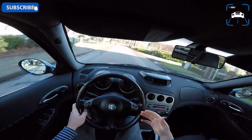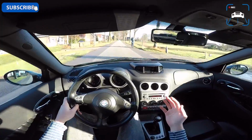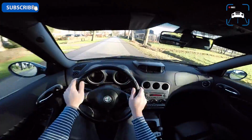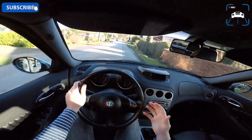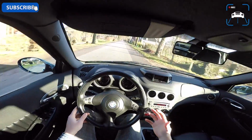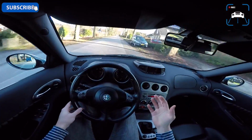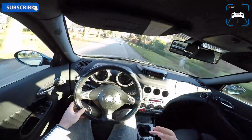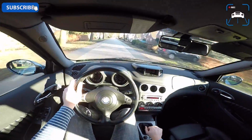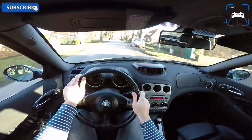Even when you drive it slow like I'm doing right now, this is a lovely noise. This is a lovely upshift. It's a great car. And I'm amazed how good this car feels, because as I said, this is the 2002 model. It was the first year the 156 GTA was made, and it really feels like new. There aren't any weird crackles or sounds coming from the engine or the car itself. It feels like it's just a year old.